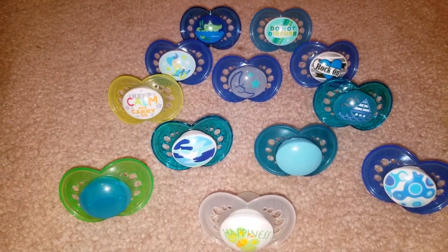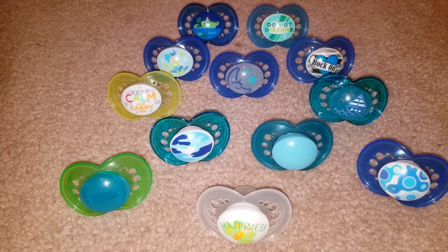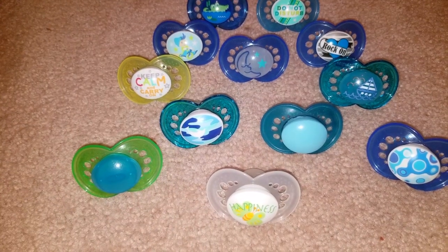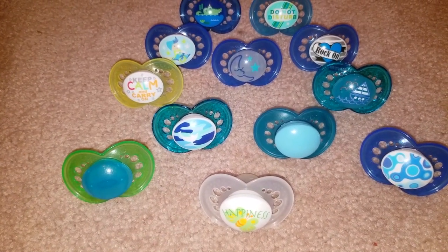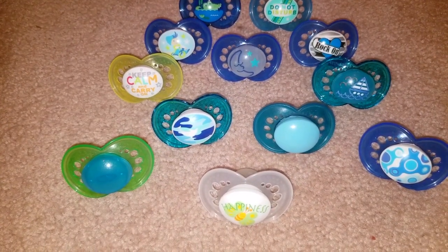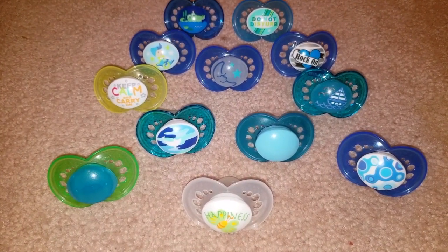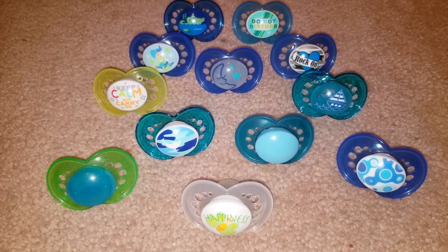Boy mam lot number 5. And if you want to make it a little easier, if you're trying to describe this lot, you can say that it has 12 pieces. It's 12 pieces for $15, and it's the boy mam lot number 5.